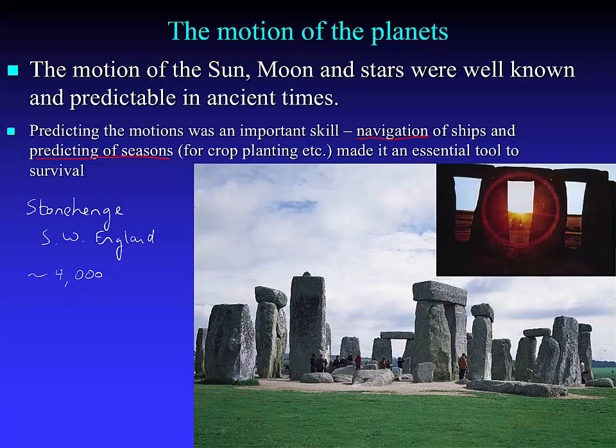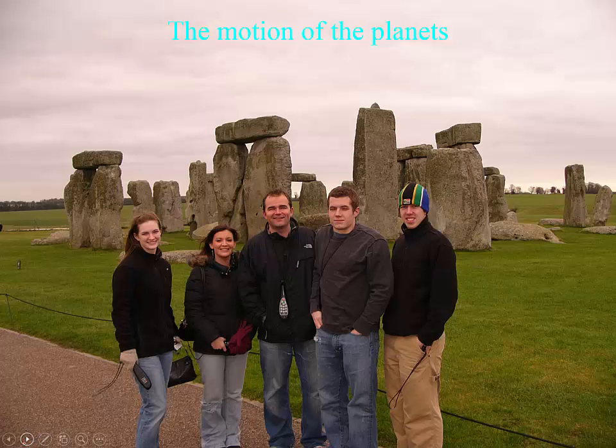If you're looking from inside the center of the stone circle, on the longest day of the year, the summer solstice, the sun appears to rise in the morning above this stone, which is called the heel stone. And it still does today. In fact, there are festivals that you can see even going on today on the day of the summer solstice. If you get the chance to go there, I definitely recommend that you do so.